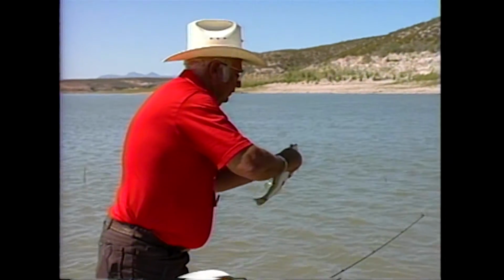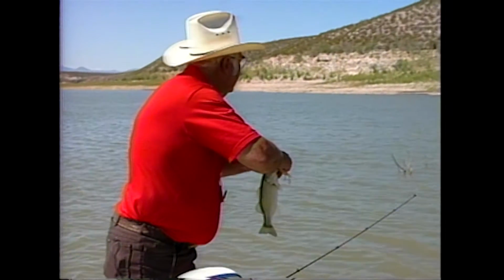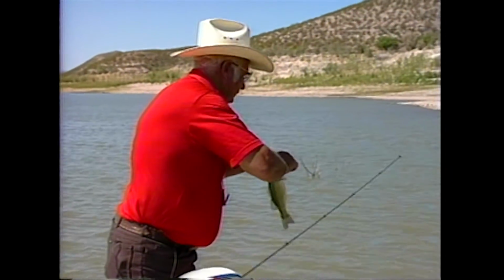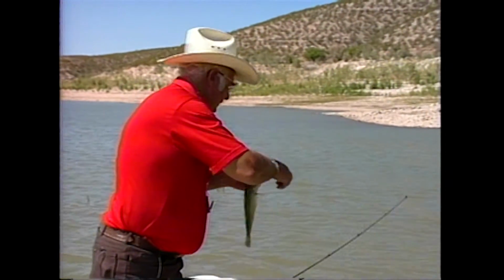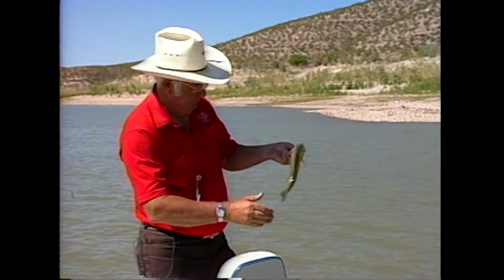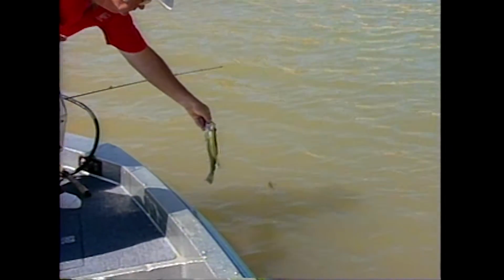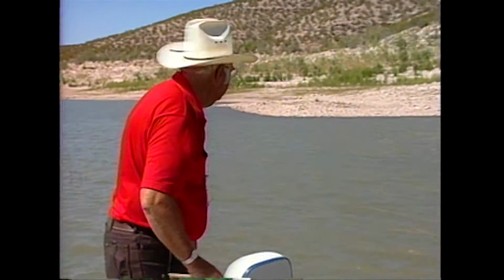I think what they're doing, whether they're hungry or not, they're just slapping at that thing. This fish has been hooked before. Been turned back, hook mark in him. Tell you one thing, it's in shad, I can see that. Put him back in there. Let him go swimming again.